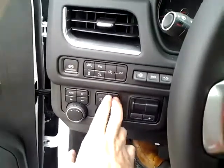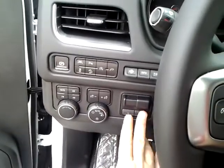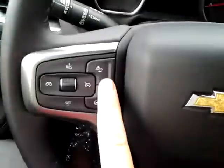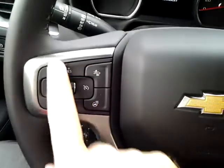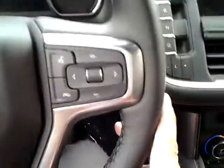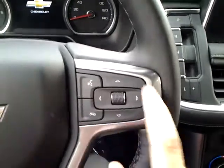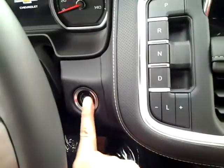Automatic headlamps, dimmer switches, trailer brakes for when you hook up the boat. And then this is for your heads-up display, which we'll check out in just a moment here. Forward collision alert, heated steering wheel, and this is all your cruise control. This side, you have your Bluetooth to answer and hang up the phone. This right here will go over your information center. Now, we're just going to go ahead and fire this up.